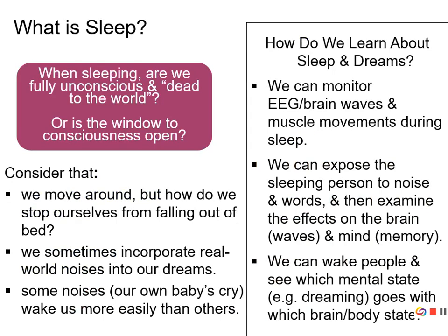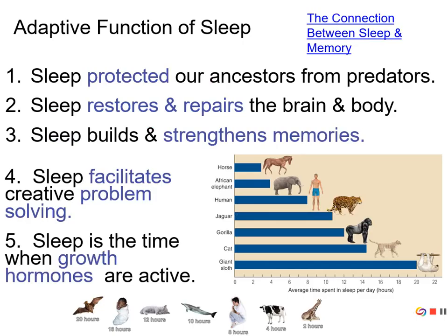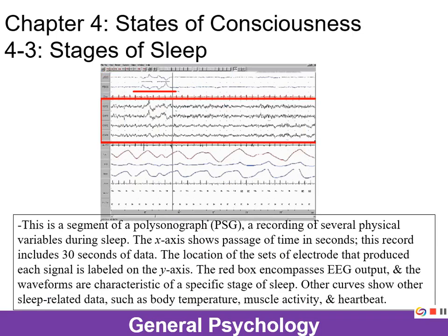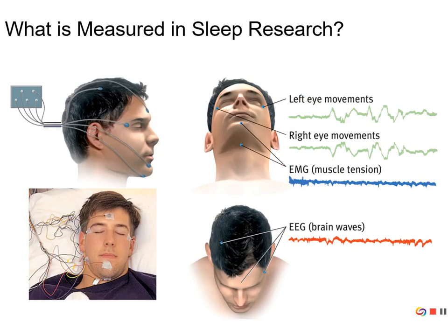And we talked about sleep, which is an altered state of consciousness, for lack of a better word. Why do we sleep? And we finally talked about sleep debt, which is a kind of a cool idea. So now we're going to talk a little bit more in depth about sleep. Sleep researchers are going to measure things like eye movements, muscle tension, brain waves.